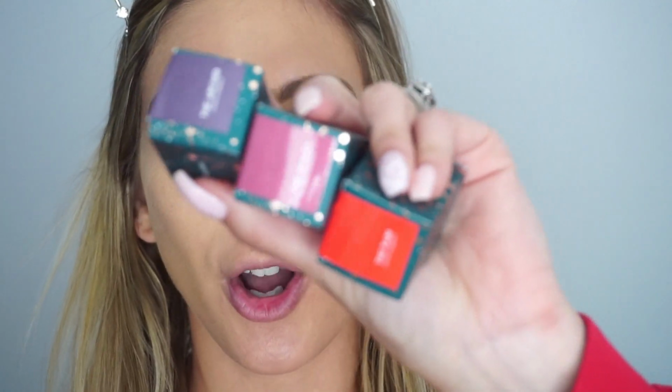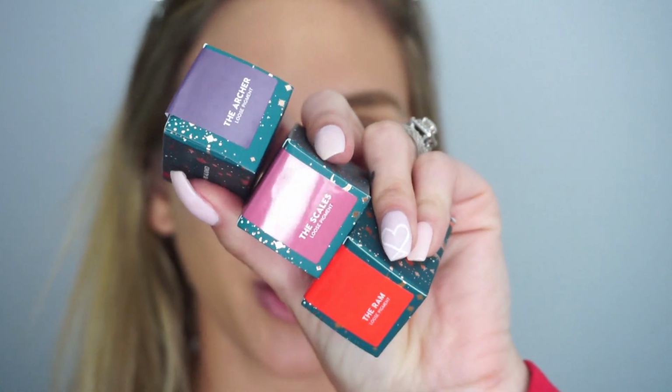Okay, so I do have my foundation, concealer, and powder on and a little bit of contour, but I do want to start off with these loose pigments from Colourpop in collaboration with Kathleen Lights because I was really excited about these. I did purchase all 3 of these myself. I mentioned in a Will I Buy It video that I was picking these up, and I got a lot of different suggestions or ideas of what people thought I purchased, but what I got was the Archer, the Scales, and then also the Ram, because I am an Aries, and I do have my Aries shirt on today, which I am quite excited about.